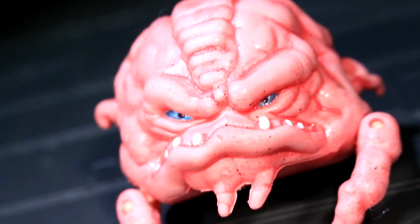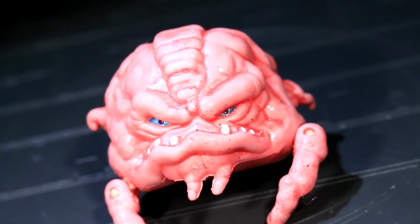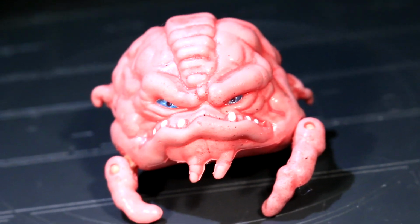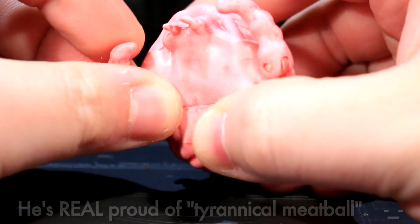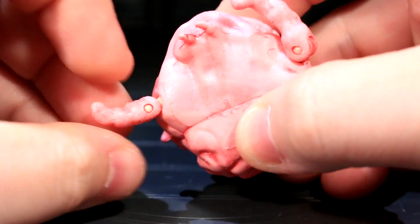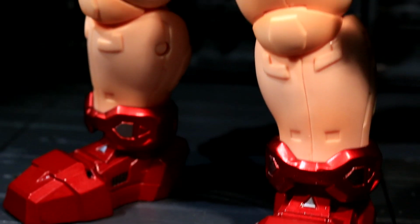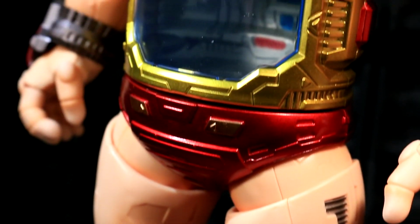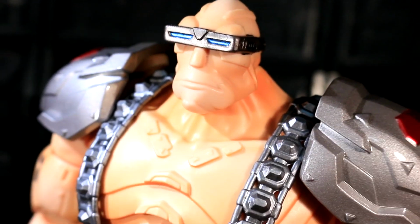The paintwork on his eyes and teeth is really clean, but has also been greatly enhanced by the gentle shading and highlighting of all the wrinkly pink on this tyrannical meatball. And he's kinda squishy. And his tentacles are connected by ball socket joints, which in turn lead to a single hinge for extra gesticulation. Anyway, his ride is 10 inches of robotic muscle mass with a powerfully modernized sculpt that plays down the fatness and plays up the cyborg killing machine-ness.